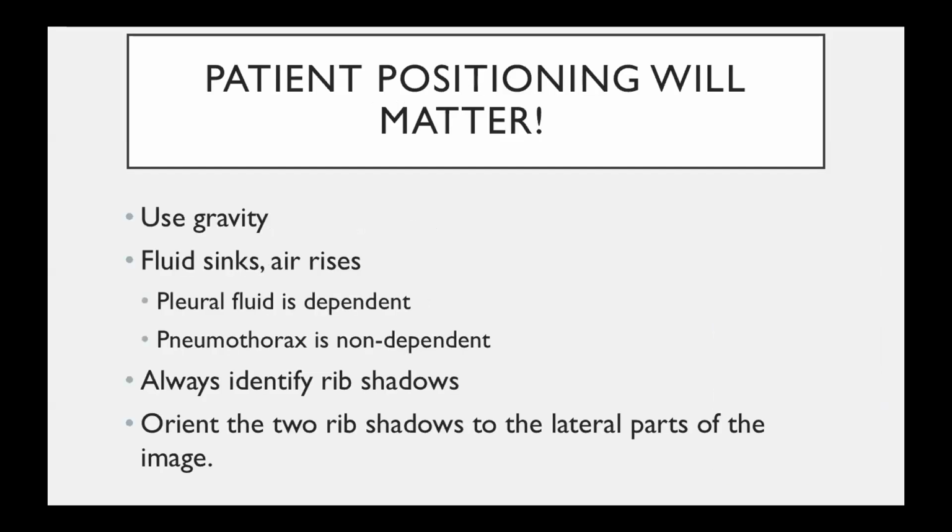Patient positioning will matter. Use gravity. Thinking of general principles, fluid tends to sink, so your pleural fluid is going to end up being more dependent, and your pneumothorax generally non-dependent, so you'll see it in more of your anterior lung fields. When you're performing these scans, always look for your surrounding landmarks. Always identify rib shadows. An ideal image is going to be orienting 2 rib shadows to the lateral aspects of your screen with your pleural line in the center. We'll go over some examples of that.